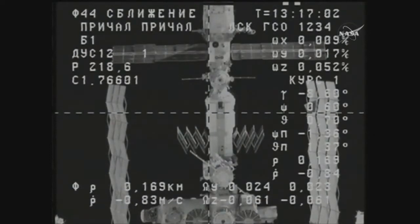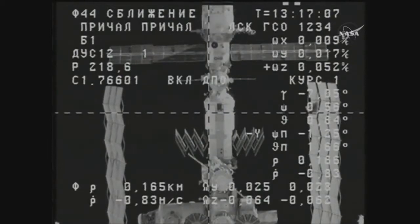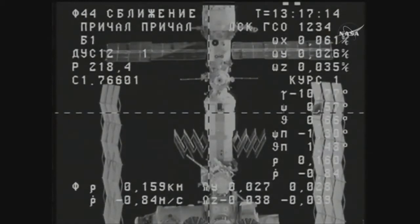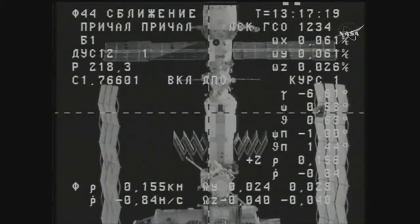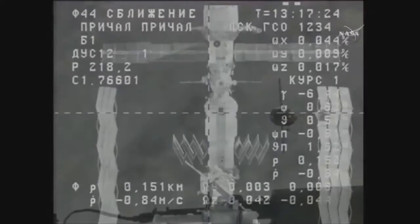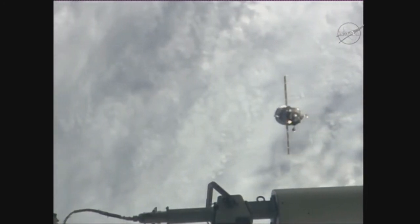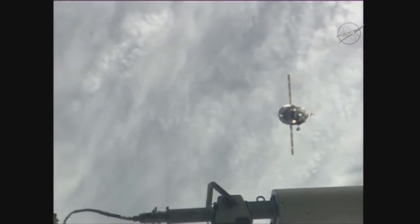That will lead to a period of leak checks on both sides of the docking interface by the cosmonauts on board the International Space Station, Sergei Volkov and Yuri Malenchenko, tending to Progress operations on board for this link-up of the unpiloted cargo ship. Once those leak checks are complete, the hatch to the Progress and to the International Space Station side of the Progress docking interface will be open, enabling the crew to begin unloading the 2.8 tons of cargo that the Progress is carrying on board.